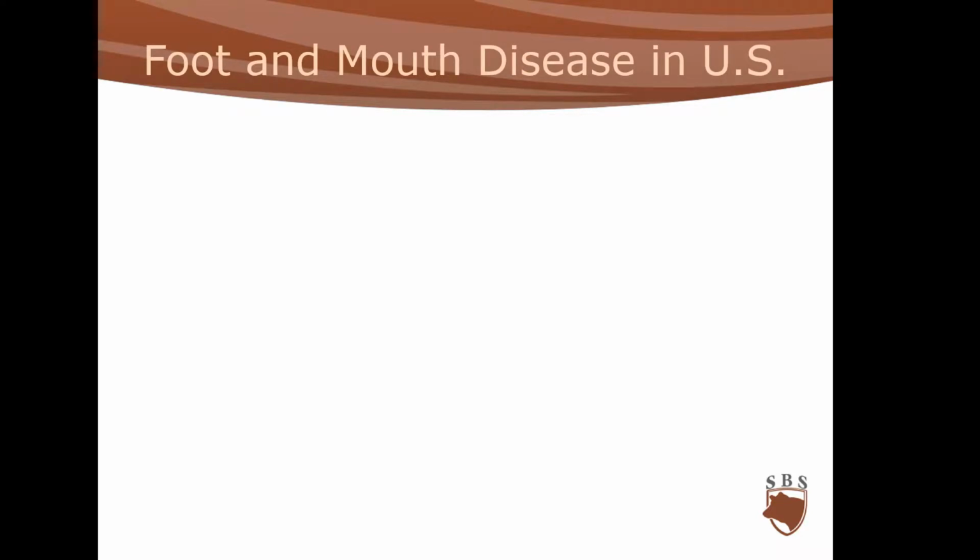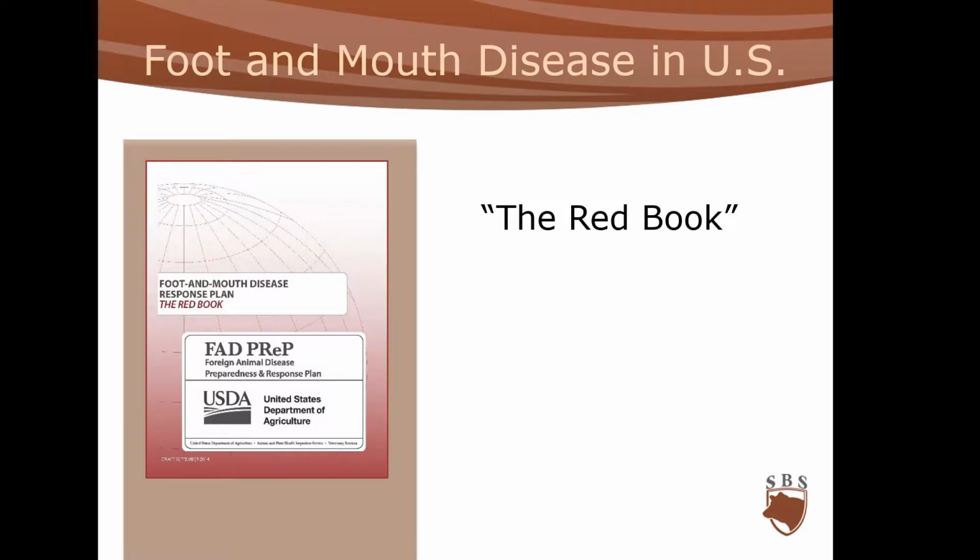Foot-and-mouth disease has not affected United States livestock since 1929. However, if FMD were diagnosed today, state and federal officials would turn to USDA's Foot-and-Mouth Disease Response Plan, also known as the Red Book, to respond to this very contagious livestock virus.